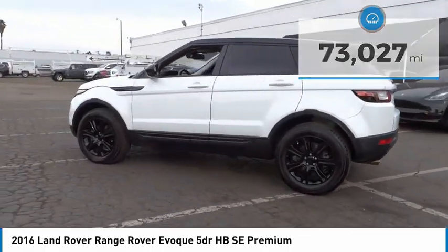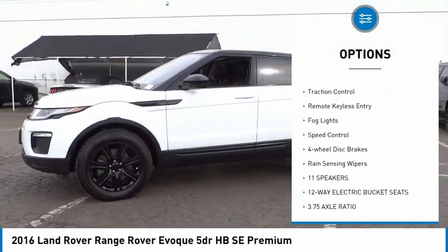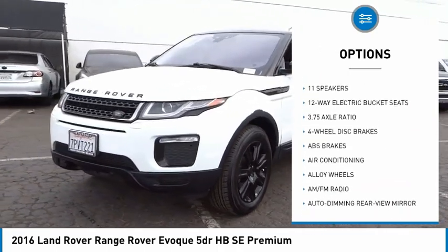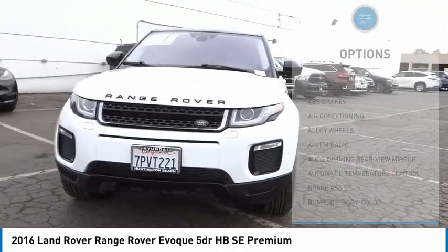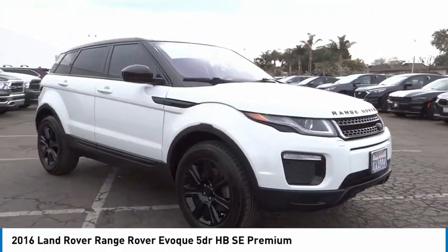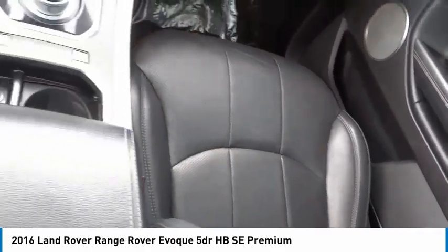Here are some of this vehicle's great options: electronic stability control, alloy wheels, power lift gate, brake assist, traction control, remote keyless entry, fog lights, speed control, four-wheel disc brakes, rain sensing wipers. Wouldn't you look great in this vehicle? Stop in today and see for yourself.